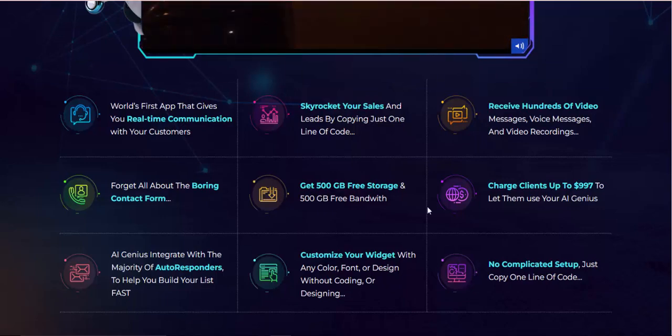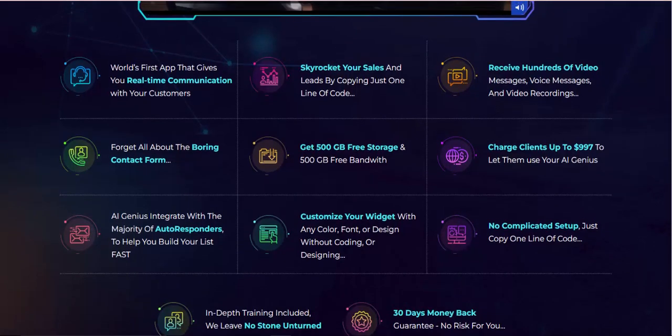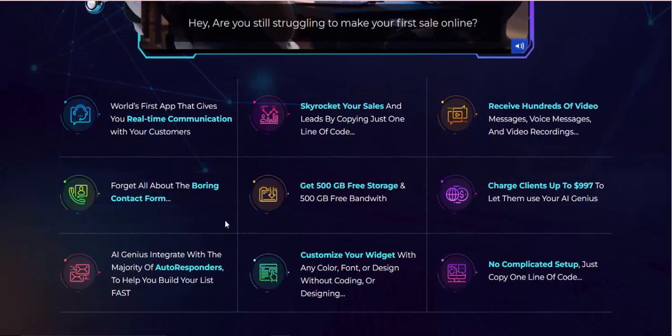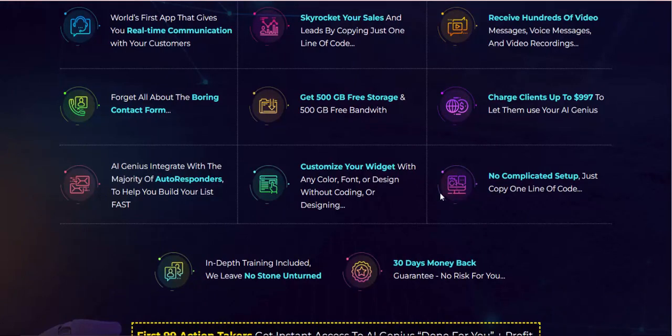Integrate with the majority of autoresponders to help you build your list fast, no complicated setup. Just copy one line of code. Customize your widget with any color, font, or design without coding or designing. No complicated setup, just copy one line of code.